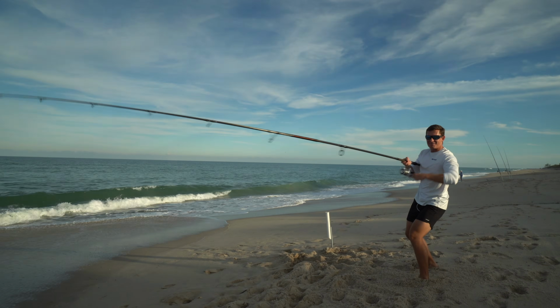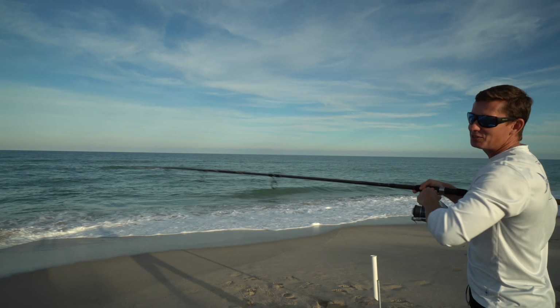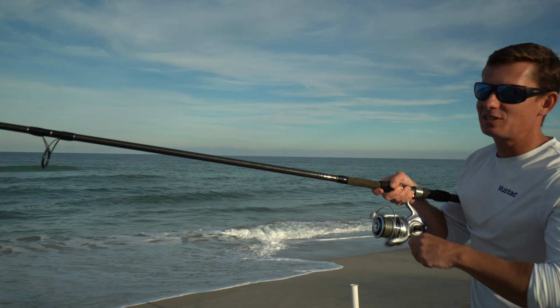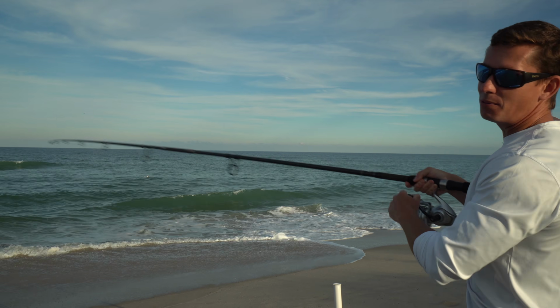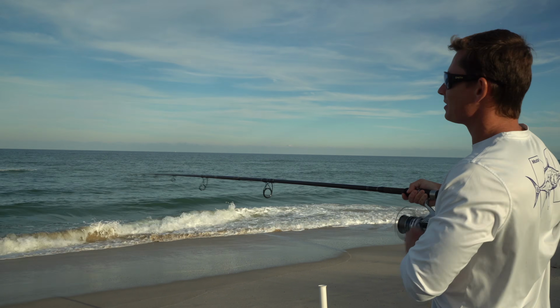Yeah, baby! We're on again. Woo! It's funny, Ryan was like, a blacktip just jumped right there because the guy to the north of us hooked up, and we were wondering why we weren't getting hit. Two seconds later, blacktip jumps and it's on this rock.